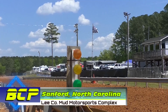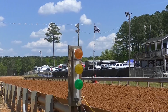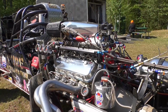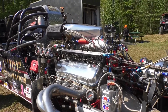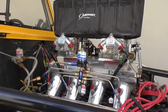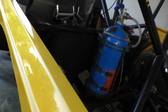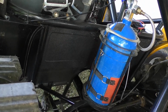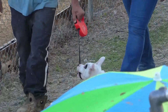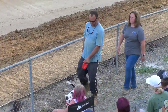To the fast track in Sanford, North Carolina, the Lee County Mud Motorsports Complex, where we are about to till the topsoil again under beautiful weather with the Gnarly Nitrous Shootout, a wide array of machines running a diverse selection of horsepower. No blowers in this class. The atmosphere around the injectors is fed by the bottle. And if you get the combination right in your rocket sled, you can be top dog in the class, as fans from all walks of life are ready for the power to be unleashed.